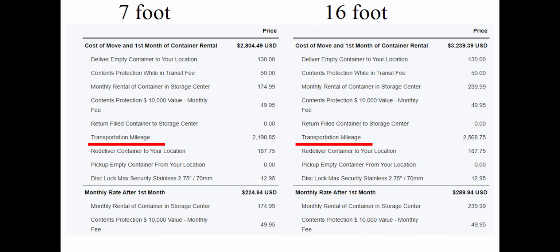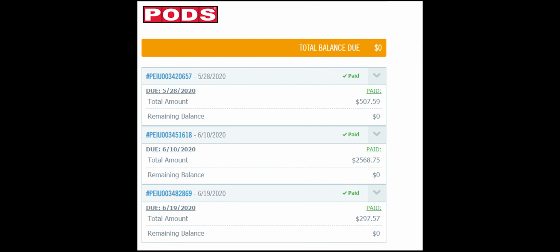Here you can see my 7-foot versus 16-foot pod quote side by side, and most of the cost you'll notice is the transportation mileage. Almost the entire cost of the move is just the transportation mileage alone. You can see the fees are broken down in a very manageable way, and I should note that they billed me in 3 separate transactions. It's kind of like a pay-as-you-go service.